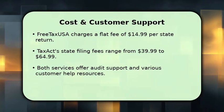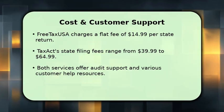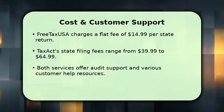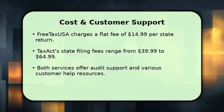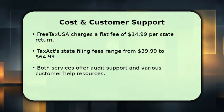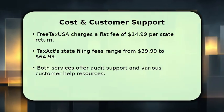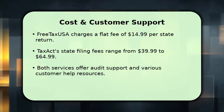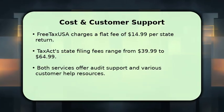Pricing is a major differentiator. FreeTaxUSA consistently offers free federal filing and a low, flat fee for state returns, typically $14.99. TaxAct's federal filing can be free for simple returns, but its state filing fees are generally higher, ranging from $39.99 to $64.99. For support, FreeTaxUSA provides free email assistance, while TaxAct offers customer service and paid expert help options.